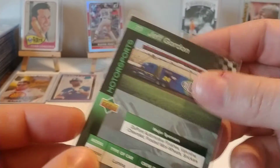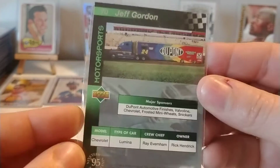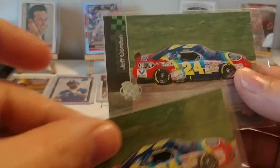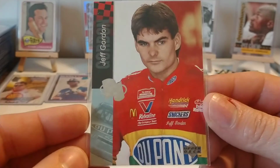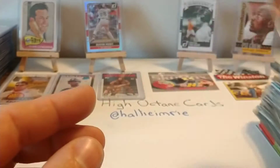So there's Jeff Gordon, his car. Of course, these are from 95 Upper Deck Series 2. No, I'm sorry, this is Series 1. Looks like these two are going to be the same. That's the last one. And there's his base set card from 95 Series 1. Card number 2.